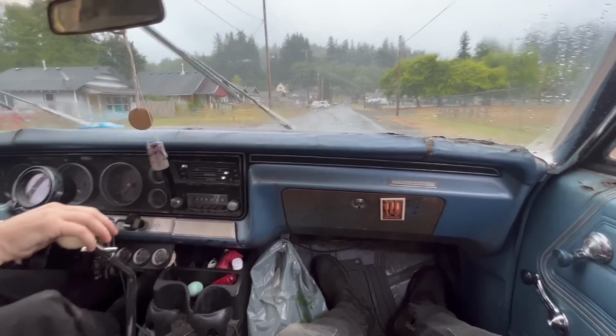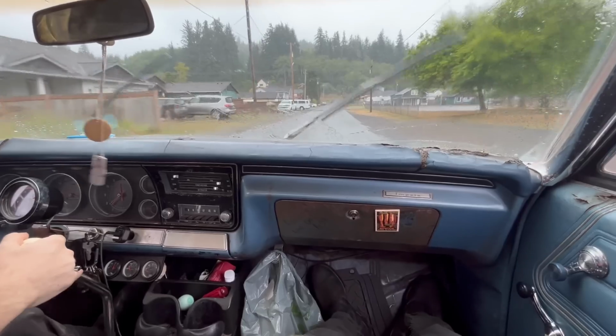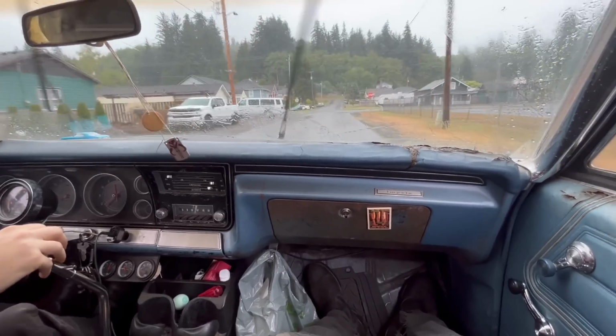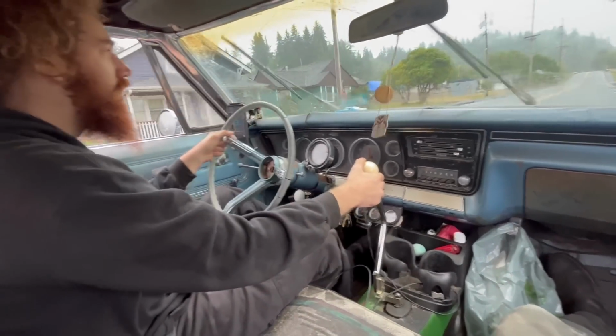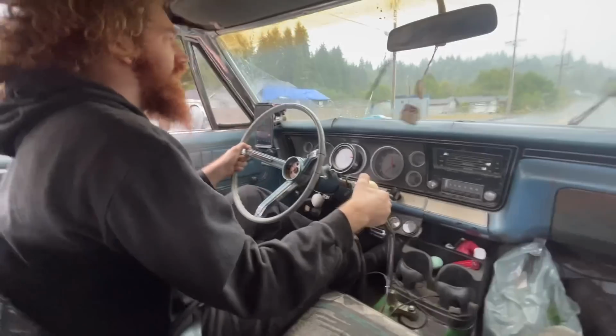That is just too many gears. I love how you go through all of them by 20 miles an hour. Listen, I paid for every gear. I'm gonna use every gear.